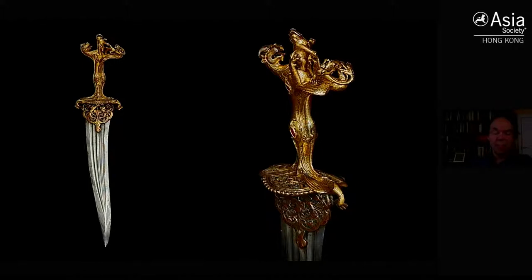There exists today a small group of related daggers with these complex sculptural hilts, five or six of them, some made in less flashy materials, but this one seems to be one of the finest, worthy of a ruler.